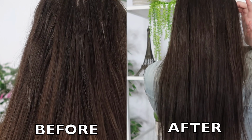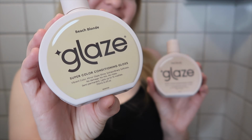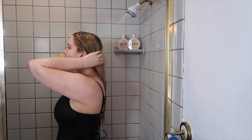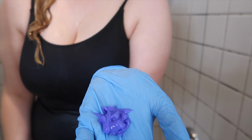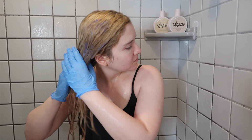And let me tell you, hair glazes are my favorite hair hack. They're my favorite hair secret because I feel like they just do everything. They give you this vibrant boost of color that really does make you look like you just got out of the salon. They make your hair so shiny, like you just blow dried it. And they make it glossy and not frizzy and soft too. So it kind of just does everything in one.